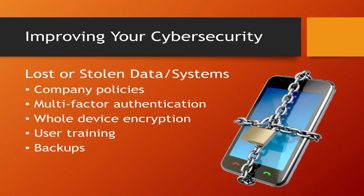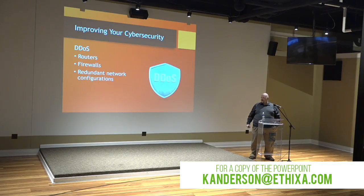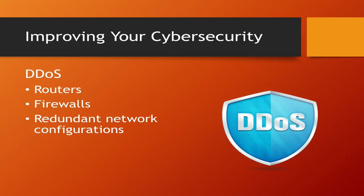We won't spend much time on this because this isn't common, especially in small businesses, but the distributed denial of service attack, where a whole host of computers is saturating your internet network with a bunch of traffic trying to shut you down or shut your website down. The way to deal with that is with routers and the way they're configured, with firewalls and the way that they're configured, and with redundant network configurations so that you don't just have one route to the network, or some sort of distributed network configuration. Again, not a very common problem, but I did want to mention it.